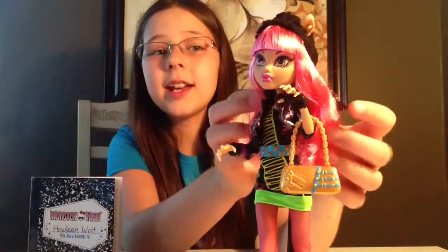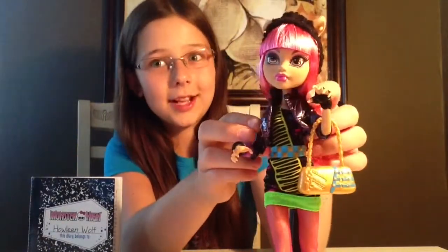Alright guys, Howleen is out of her box and she looks super cute. I absolutely love her size, her outfit, her style, and especially her hair. Her hair is so vibrant and I absolutely love the color. So here is a close-up of what Howleen looks like.